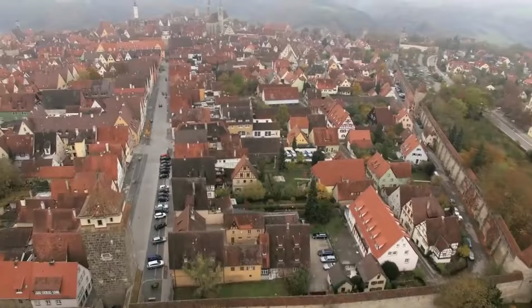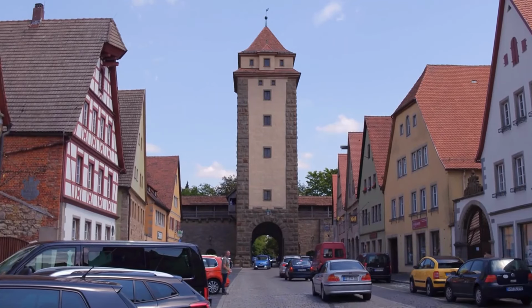So what are you waiting for? Book your trip to Rothenburg ob der Tauber today and see the magic for yourself.